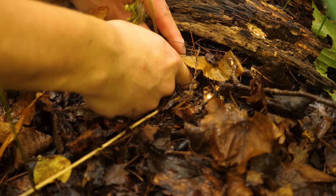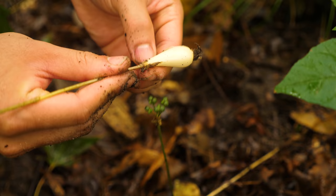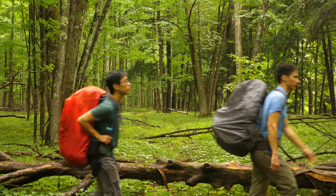Just kind of got to work at it, and then you just peel this outer layer off to get to the garlicky good stuff inside. Although ramps are particularly popular in the spring, they're a delicious treat to find in autumn. But I never take more than a few when I'm using the bulbs, and I scatter the seeds on the stalk so no more ramps will continue to grow.